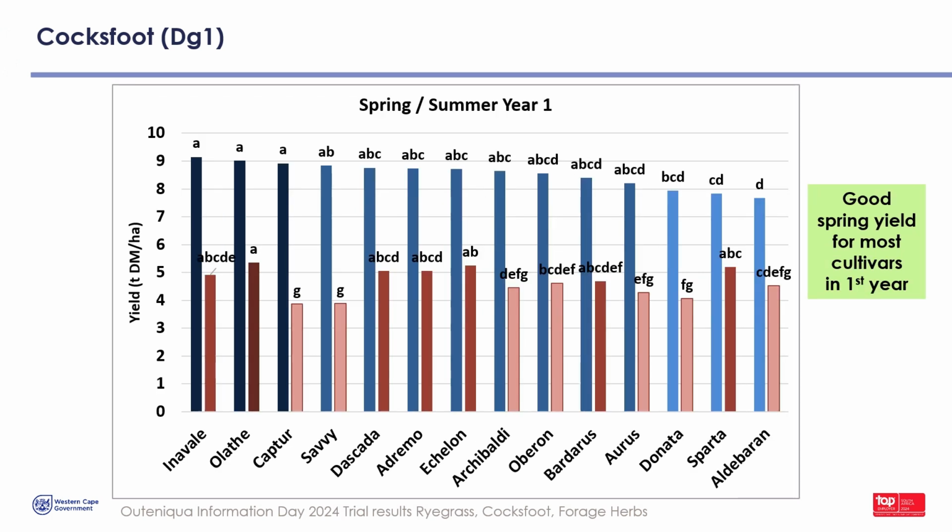This graph represents the spring and summer yield of the first year. The spring is represented by the blue bars, which is the season that has the peak yield for Coxford, and there was a good spring yield of just over 9 tons dry matter per hectare in that 3-month period for the best producing varieties, and most of the varieties were similar to the highest yielding. It was only the last 3 on the right hand side that were lower yielding in the first year.